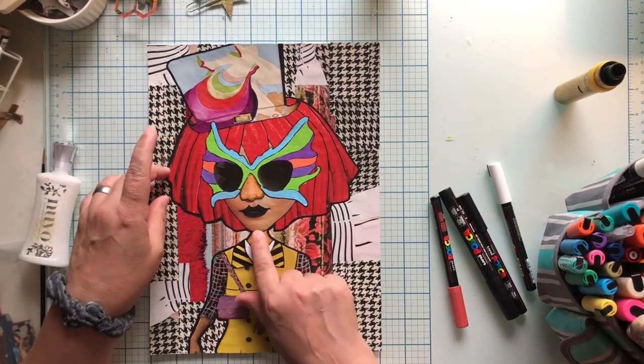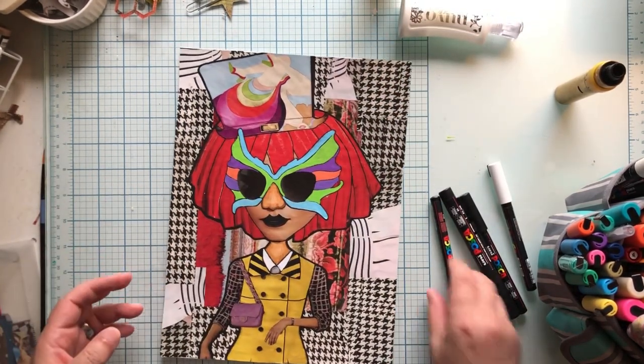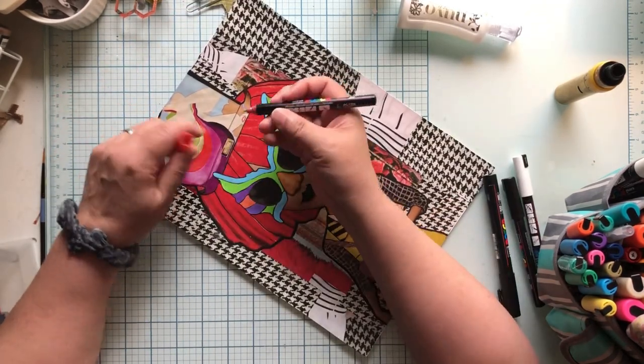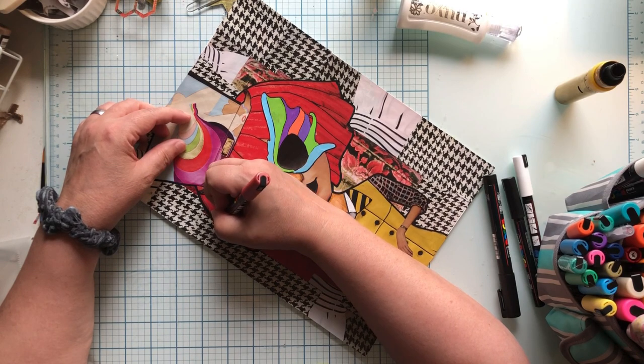And then I had to fix this, and then once there were two of them, it looks fine. So do not panic when you think you've ruined your thing. Just keep going. All right. So I have this little metallic one, and I tested this last night on this one little piece of hair.